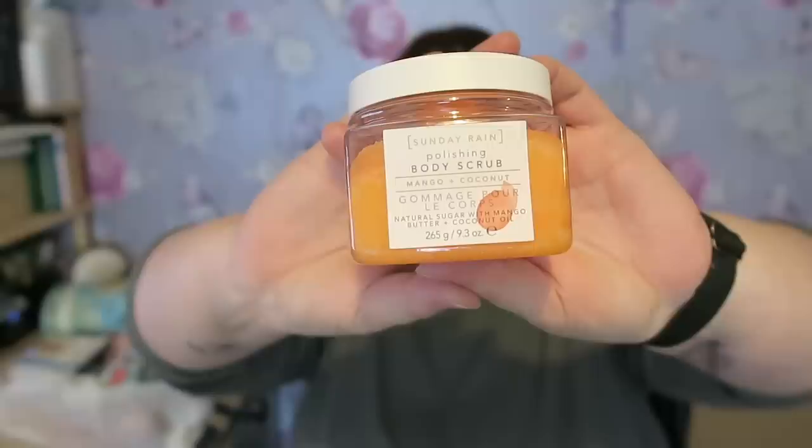A Sunday Rain polishing body scrub in mango and coconut. That sounds very nice. It is new and unused and they sell for about £8. A Dubry. My brain went blank then. Did you watch my brain go blank before your very eyes? Like, oof. A car phone holder.